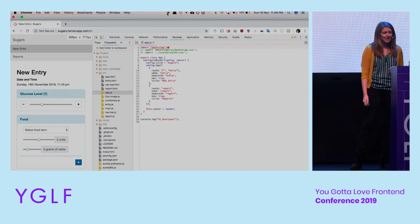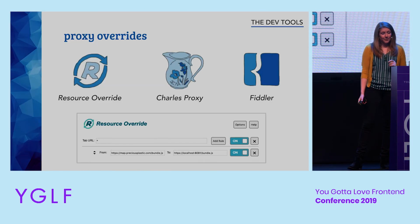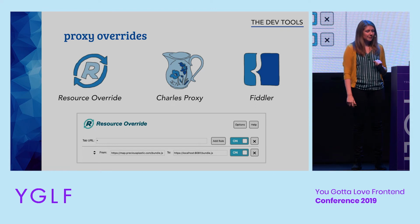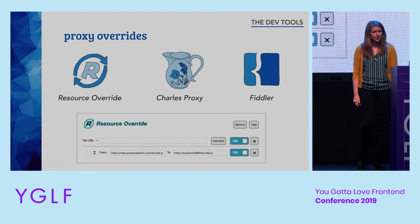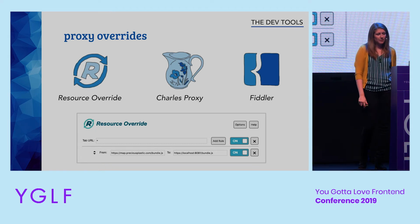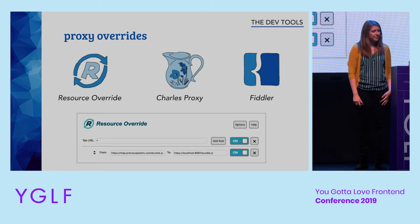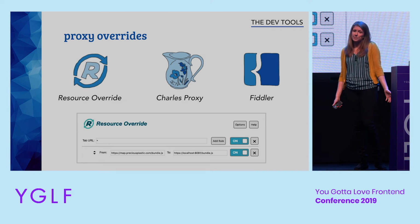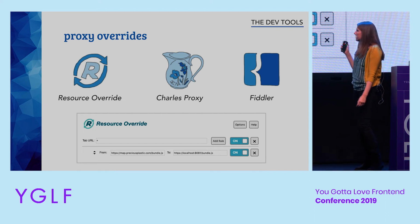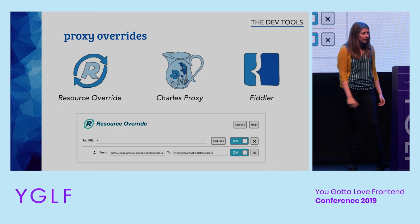It's definitely worth investigating. So, if you like this idea of being able to persist changes on your production system, well, there's one last way I want to show you. This is the concept of proxying your production files to local files on your hard drive. It's similar to Workspaces, but without the DevTools persistence, and with a lot more other features that better support complicated build systems. One of the easiest ones to get is this Chrome extension called Resource Override.